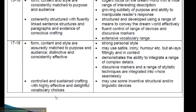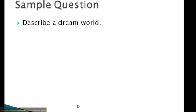The best way to understand this, of course, is to look at some examples. And the exam board have very kindly provided us with some. So, here was a sample question from a couple of years ago, 2006, I think. The question was, quite simply, describe a dream world. So this is paper 2. After you've done your other culture stuff, describe a dream world. Now, here's what one student wrote. Now, this got an A star. Almost perfect, but not quite. Got 26 out of 27.